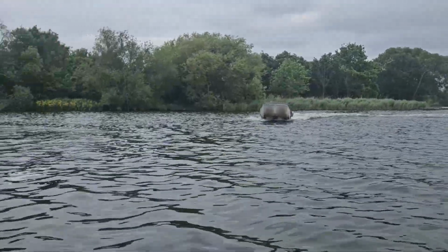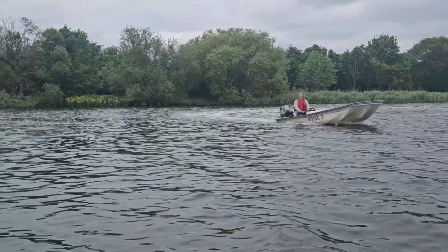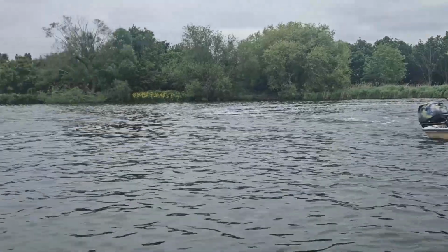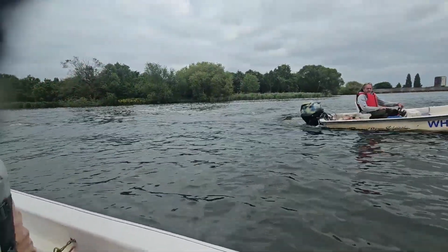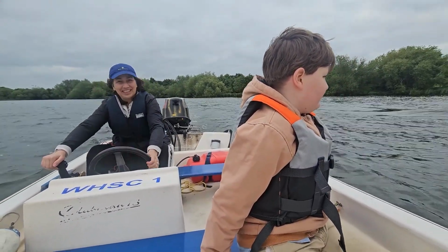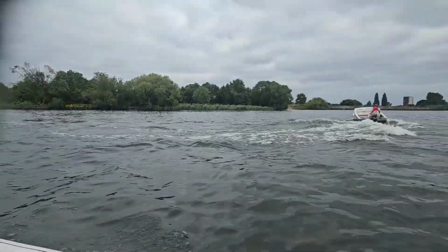The power boat is going so fast now. Thank you, Ricardo. Yeah, they're doing well. They managed to get it back, which is great. Mohammed and Louise. Wow. Off he goes.